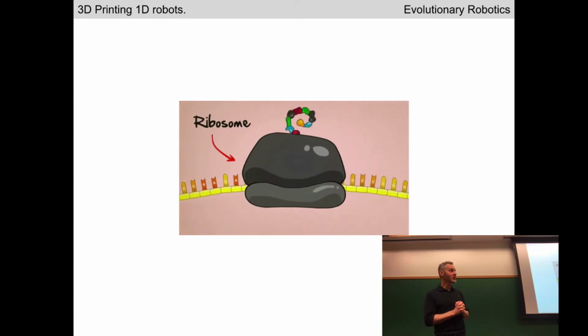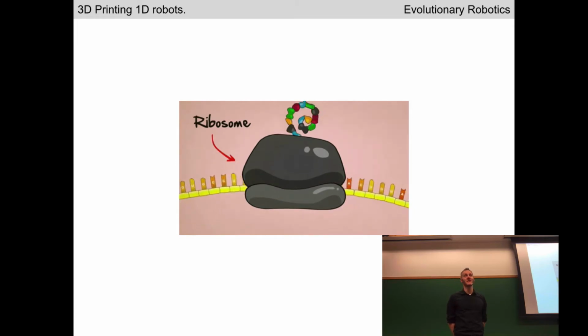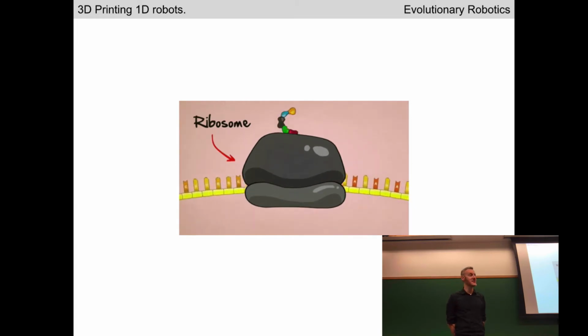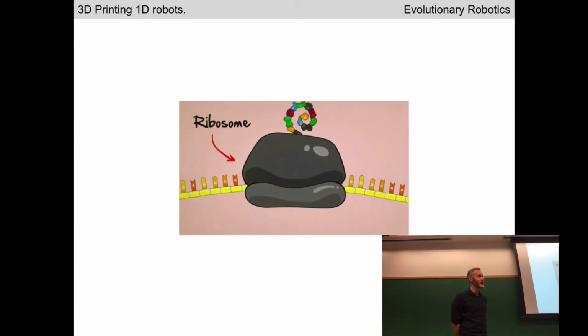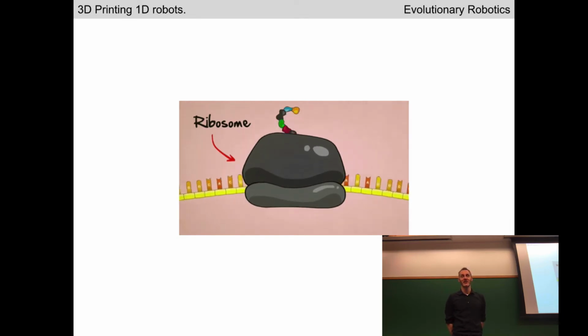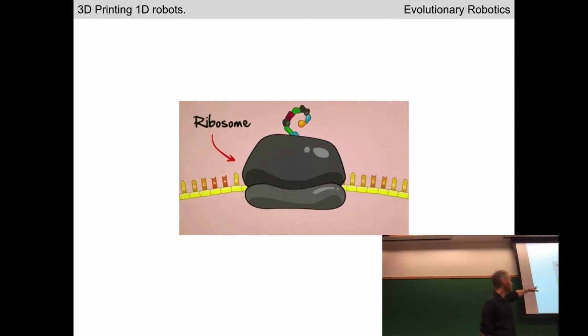So like most evolutionary robotics we've seen so far, we're usually stealing ideas from nature. In this case, we're going to steal an idea from the molecular level. Here's a little cartoon of what a ribosome does. A ribosome moves along messenger RNA, and messenger RNA contains information from DNA. So this is the blueprint, or as we talked about when we talked about Evo-Devo, it's the recipe about how to make something, right? That's what you're seeing here.